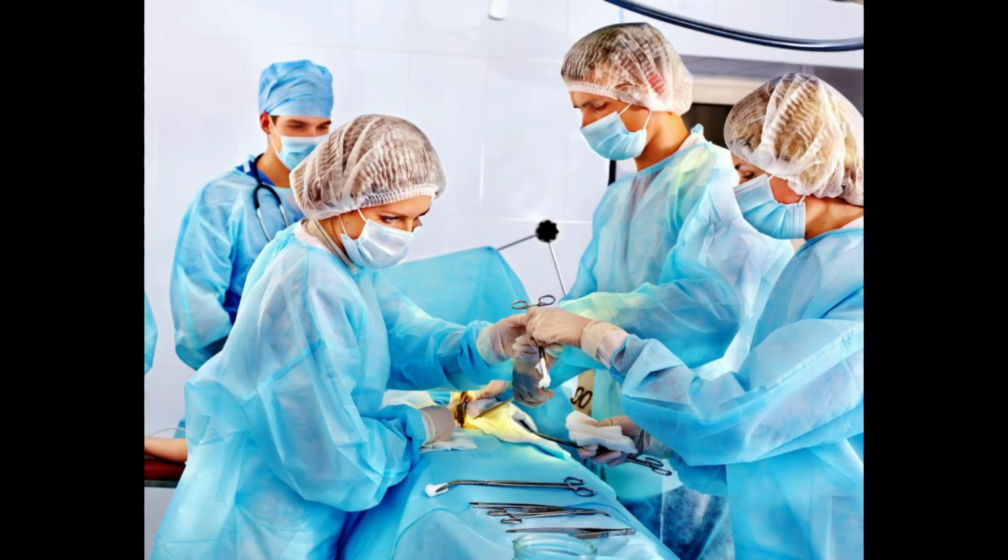Every woman's body reacts differently to surgery, though speaking with an expert about discharge is never a bad idea. A hysterectomy can be a scary experience, though understanding will help provide peace of mind.